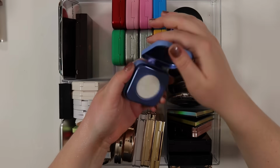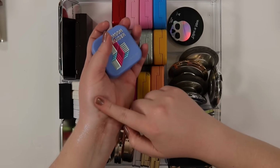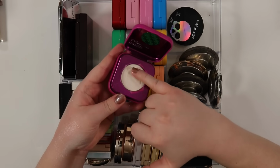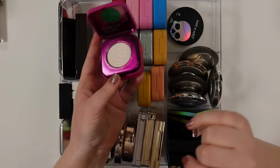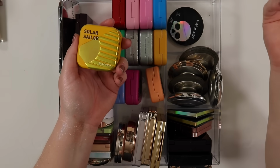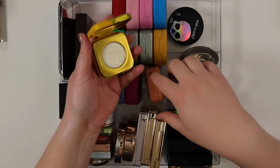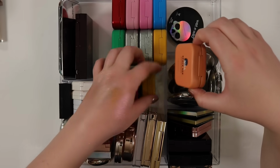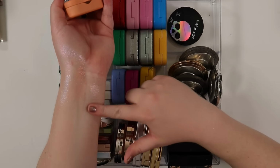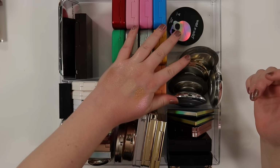Last four, we might as well. We have Moon Cruiser. This is quite similar to Skywalker to me. This one has more pink maybe in it. We have Comet Catcher. This one's more just a duochrome pink type thing. These swatches are not sufficient. I think I have a video on all the highlighters. So there's Solar Sailor, which is a golden duochrome, high shine gold. And then the Diamond Dasher, which is a pink, very sparkly, more neutral toned highlighter. So I'm gonna keep all of those, definitely.